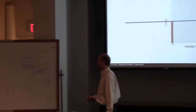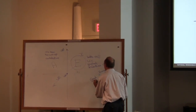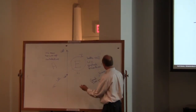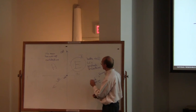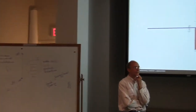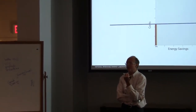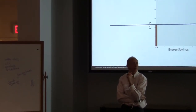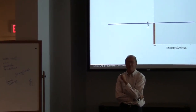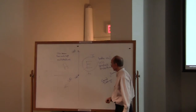Good design. Do you think that's achievable? That it's achievable to save dollars and save energy? The example that I gave of Zion National Park earlier: the building was 30% less to build and yet saved 70%. That was things here that fit in this quadrant.